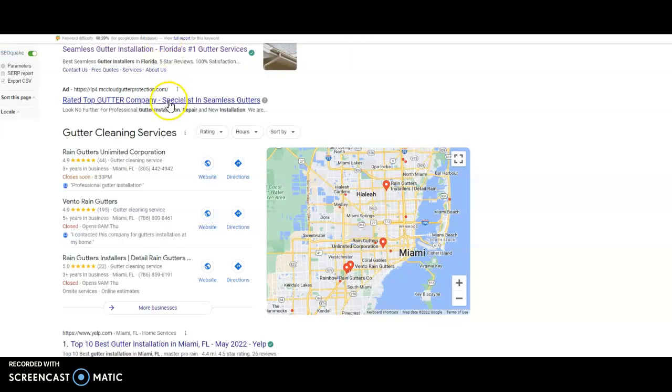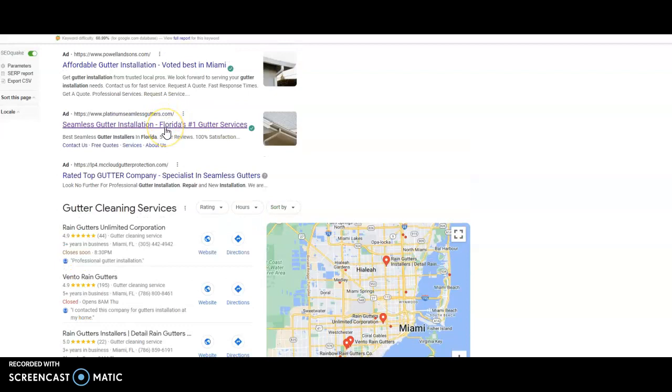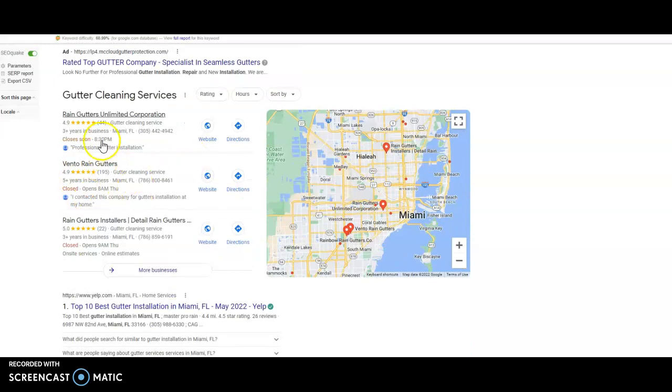So over here, I have pulled up Google and I've searched for gutter installation Miami. So at the top of the page, we always see ads that are related to the search, as if we don't have an ad blocker on. And then the next thing that you see is what we call the map pack. So you want to get yourself here in the top 3 because as you can see, it's one of the first areas shown in that search result.